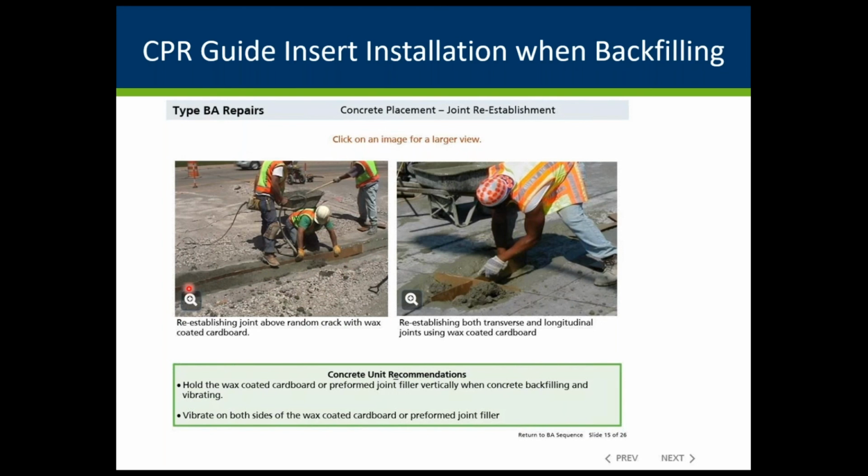We call this a B3. They just sit down and mill this out. As you can see, they're using their wax coated cardboard to reestablish that transverse and longitudinal. You know, it's got to have a guy standing there though, holding it upright as you backfill.